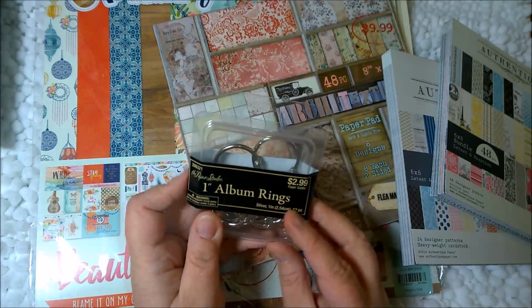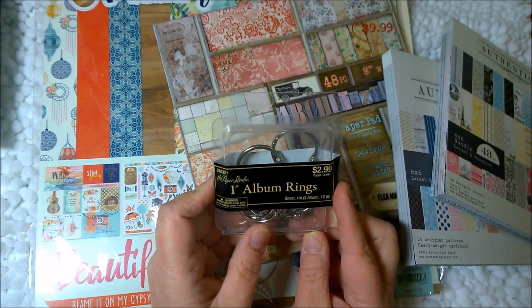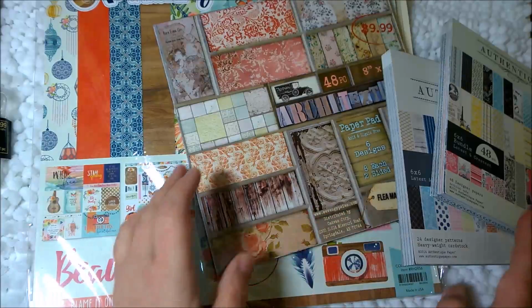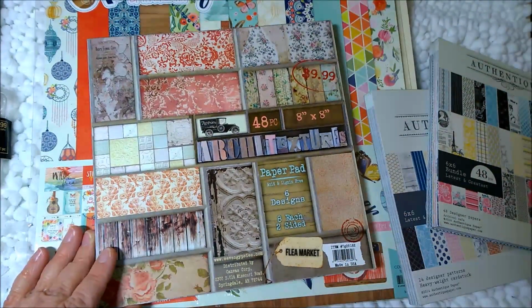And so these were $2.99, but they were 40% off. So next time I see a sale on the Paper Studio stuff, I'm definitely going to stock up on more. It's just that I don't get to Hobby Lobby very often. There's not one close to my house.